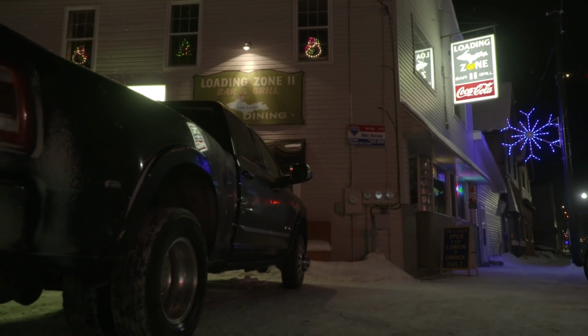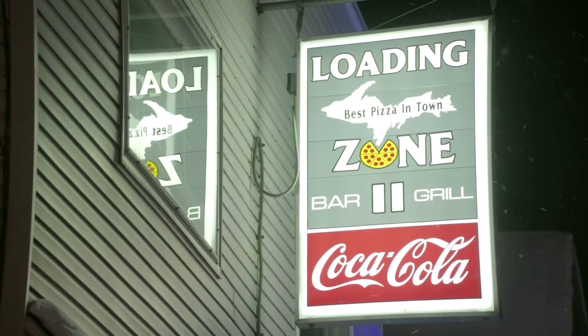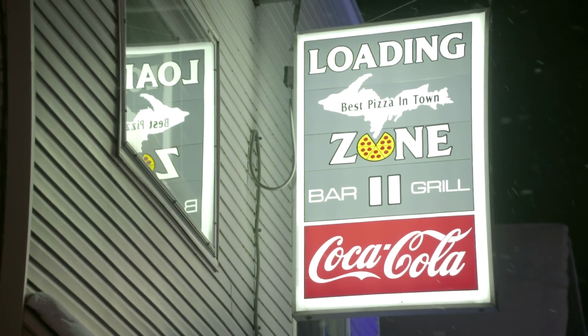You know, we had a great ride today up in the UP. Now we're going to just enjoy a nice meal. We're at the loading zone in Lake Linden. We're going to have a nice meal with all these guys.